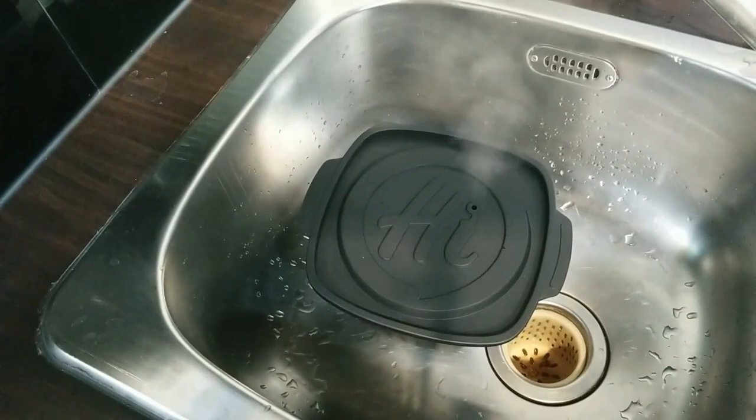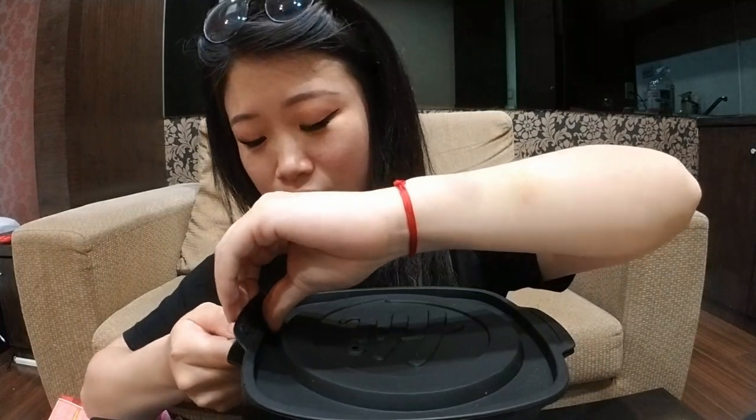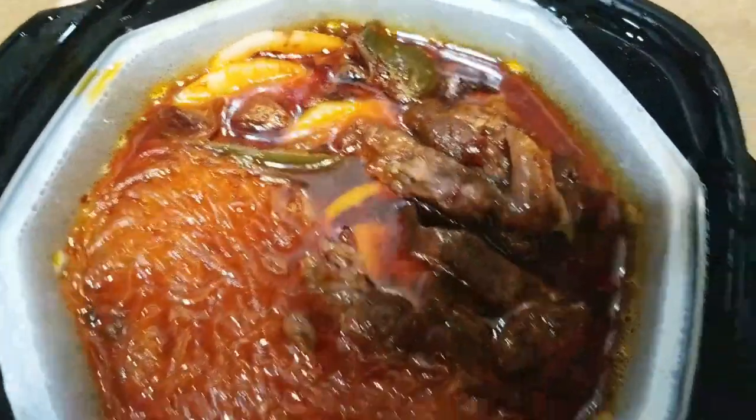Okay, it's in the sink now. So I think it's ready. It's not too hot when you touch it, but it's warm. Whoa! Here's what it looks like. It looks really good, actually. So here is the better look.